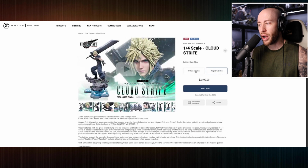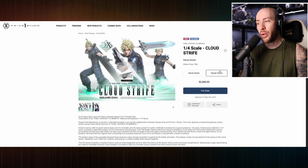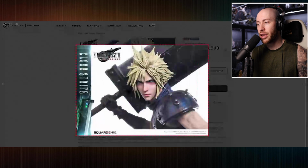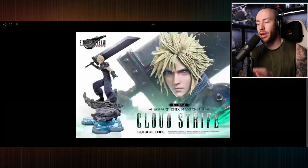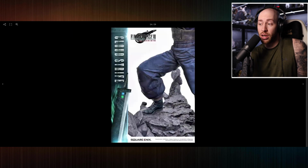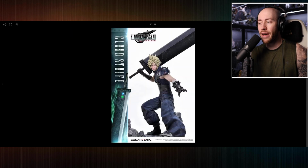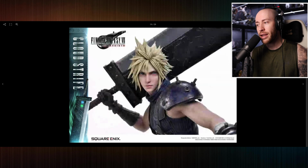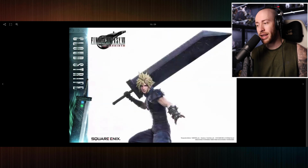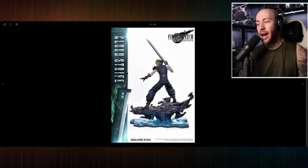So regular edition, $2,100, deluxe is $2,300. With the regular version, we could start with that. Basically, you get the one look, right? You get the one look with the Buster Sword over the shoulder with the arm pointed out, which is honestly my preferred look. But I do think with Cloud, I'd like to have alternative display options should I choose to go a different route. So you get the beautiful head sculpt, the excellent overall outfit design. I think this looks incredible.